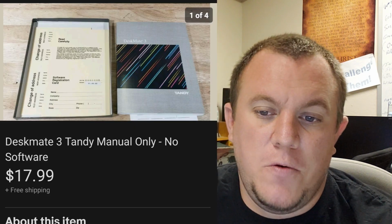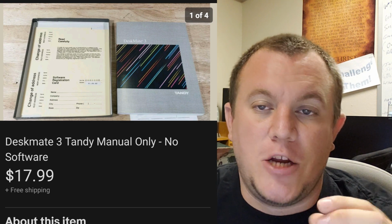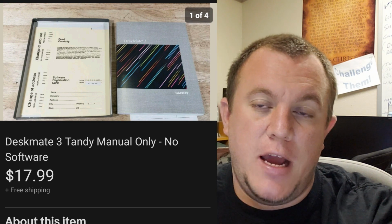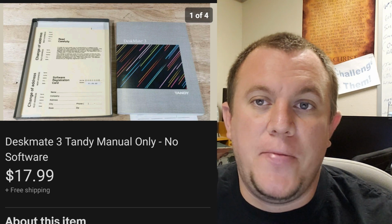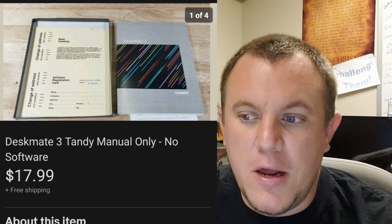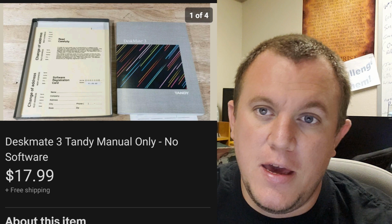Here's a Deskmate 3. It's for the Tandy. It's just the manual and the instruction stuff inside. There's no actual software here. I had this when I bought a bunch of manuals and stuff for the Tandy a while back from Storage Unit Guy. I hadn't listed this one because I didn't have the software. I didn't think anyone would want it. Went ahead and finally popped it up out of the death pile. It sold for 18 bucks and it sold in like 2 weeks. So pretty quickly for some old vintage stuff, and it's not even complete. It did go on a padded flat rate though. It was rather heavy, and that was the cheapest shipping option.